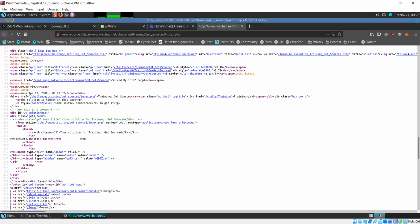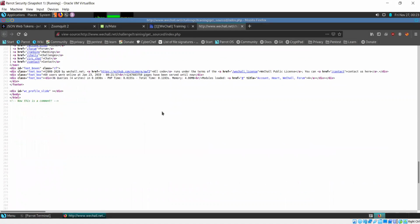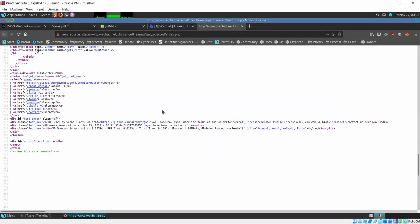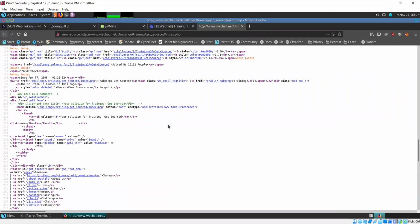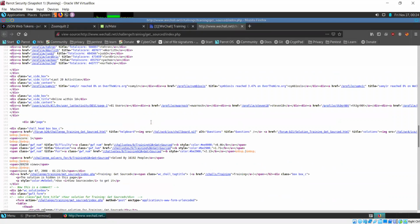Okay, that's just the input box, and that's the entire page. Sometimes it can take a while to find these things. Now see, in the comments we are unable to find the answer.